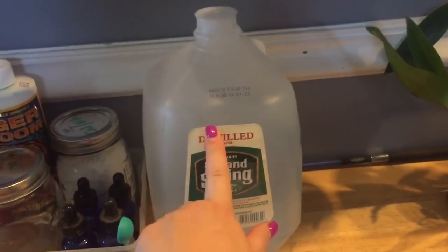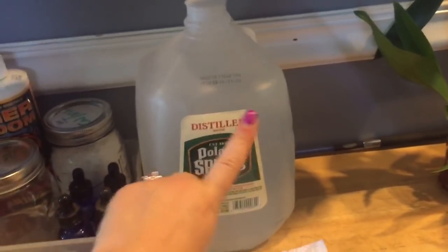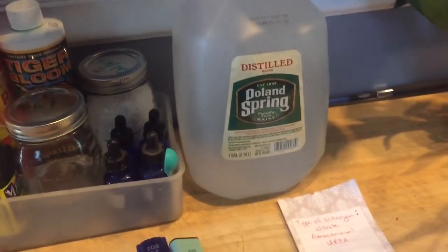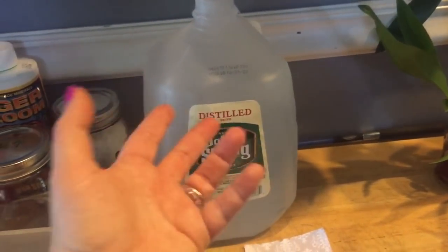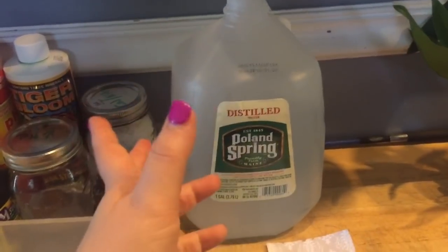I do have an RO unit that I've had for over a year, and I have not hooked it up yet, which is really stupid. But I have had other, more important things to deal with. So I've just been buying distilled water. And the reason that I do that is I was using tap for the first, I would say, year and a half, or no, probably more like just a year.